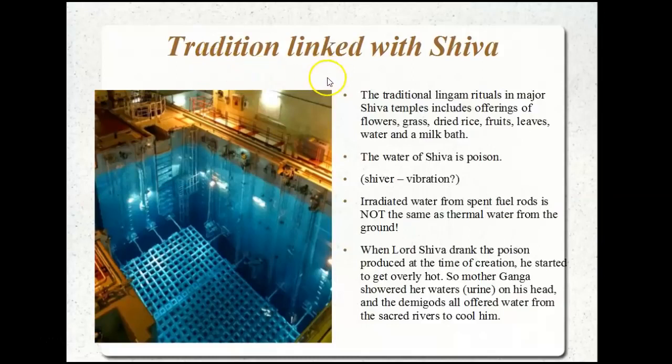Tradition linked with Shiva. So the traditional lingam rituals in major Shiva temples, and the reason I'm sort of laughing to myself now is because I know what's coming next. The traditional lingam rituals in major Shiva temples includes offerings of flowers, grass, dried rice, fruits, leaves, water, and a milk bath. The water of Shiva is poison.